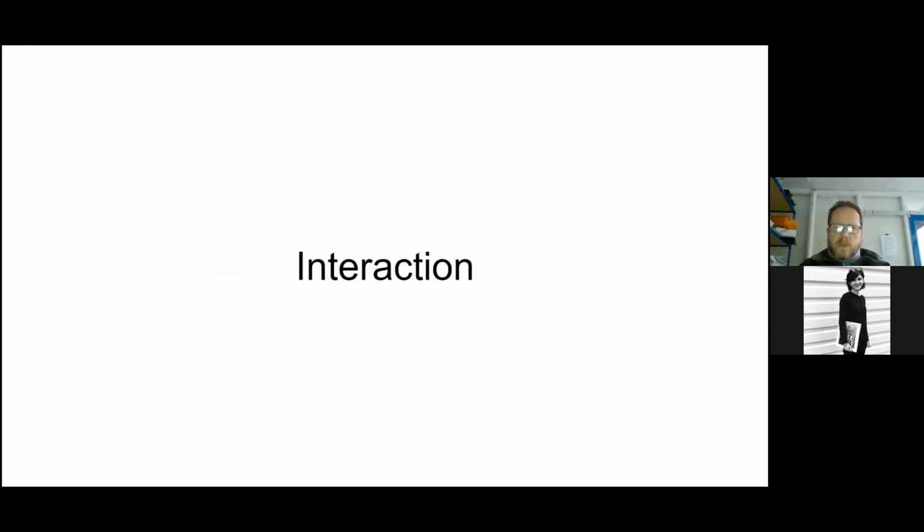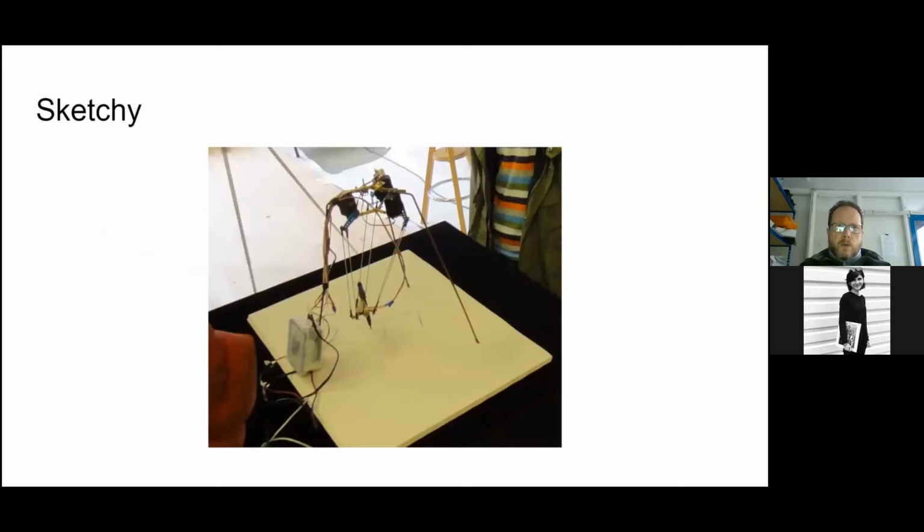This will be a bit of a meander really, but I hope it all makes sense in the end. So let me start long ago with some things I made. This was Sketchy. So Sketchy drew pictures of people. It was a very wobbly little Delta robot with a brush pen on the end and a phone app, and it drew this kind of thing.